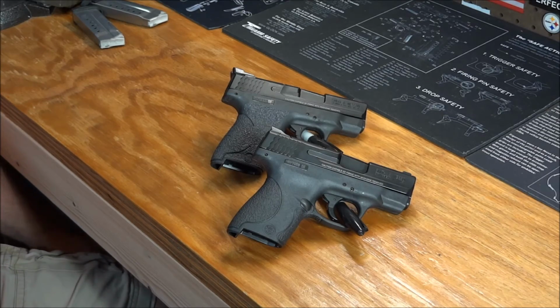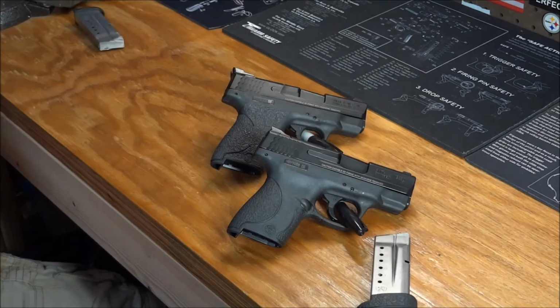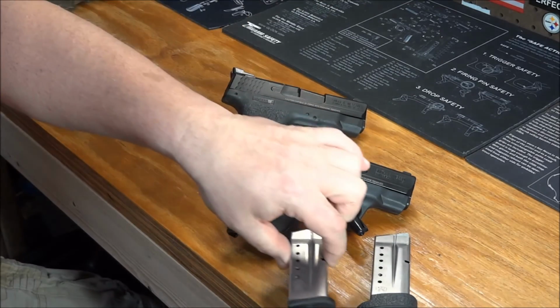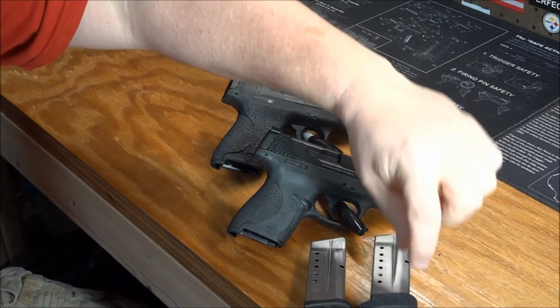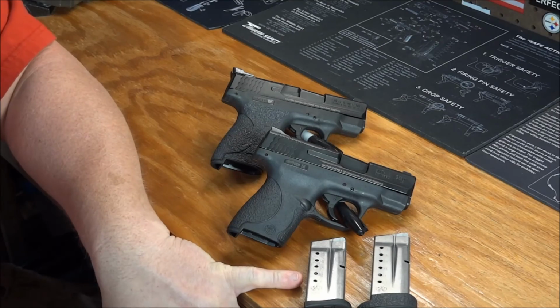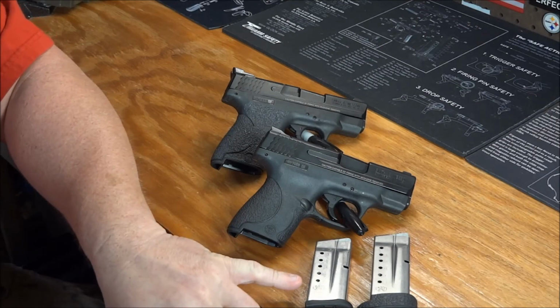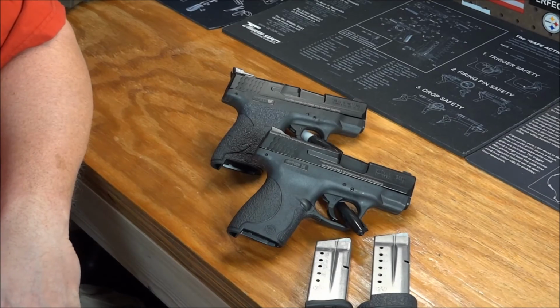Now, the capacity for the Shield, and this is what I want to talk about. There are 2 different magazines, and one of each comes with the Shield, which is something we'll go over a little bit later on. You can see this one is a little bit longer. You get 1 more round. So with the thin magazine, you're going to get 7, and with the extended, you're going to get a capacity of 8.